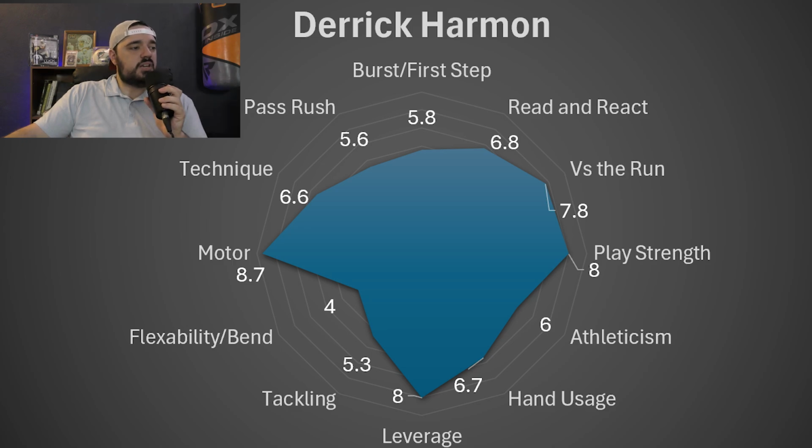Let's go ahead and get straight into the skill chart for you guys and break down who Derrick Harmon is. And really, when I look at Derrick Harmon, obviously the first thing you're going to talk about with a big defensive tackle is how is he versus the run. Yeah, he's great. Play strength is awesome. His leverage at an 8 is really good. He's going to be able to 2-gap.